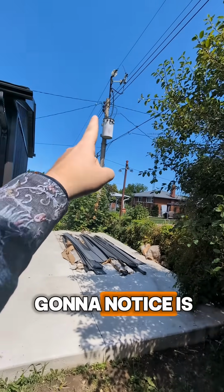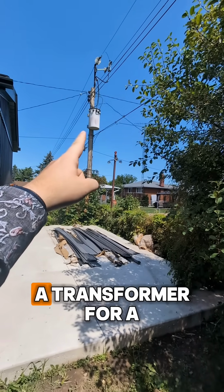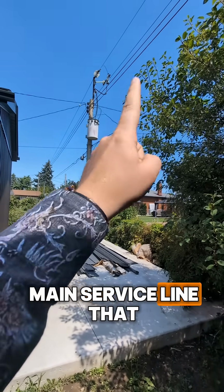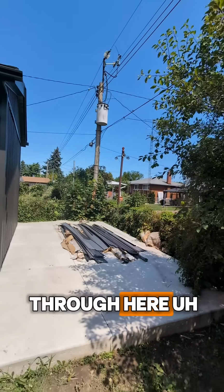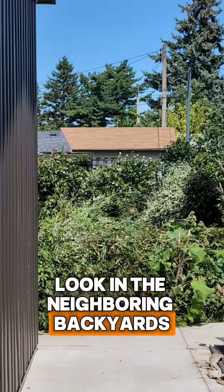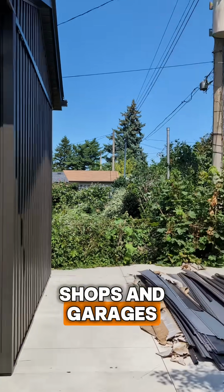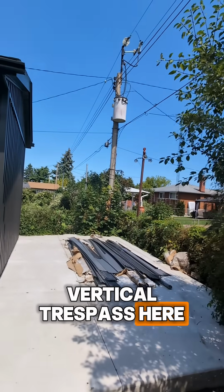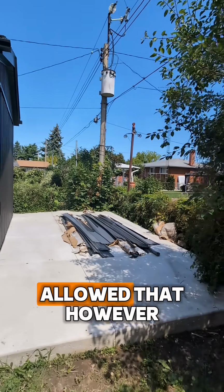The other thing you're going to notice is this up here is a transformer for a hydro line. So there is a main service line that runs all the way through here, and in years previous you can look in the neighboring backyards and you'll see some shops and garages right against the property lines and then along this vertical trespass here. And in previous years they would have allowed that.